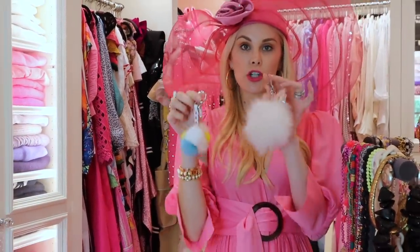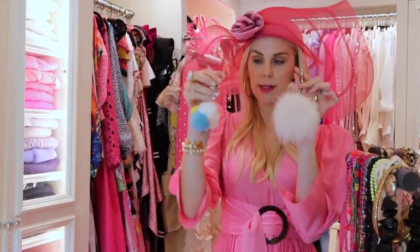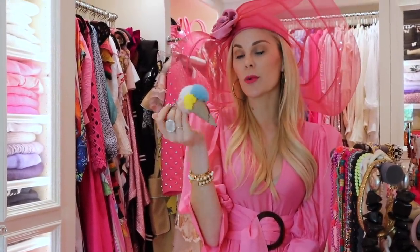You just have to buy stuff to continue your fun experience. They're like the little Fendi clips. These are super fun. You can put them on your bag and interchange them. These are my favorite too. You can see it's the little peekaboo face. And this one's a little ice cream cone. Like how cute is that? It makes you just wanna eat ice cream all day.